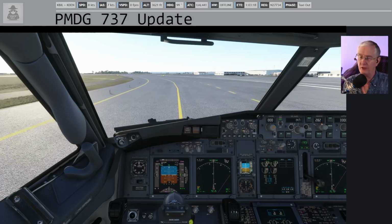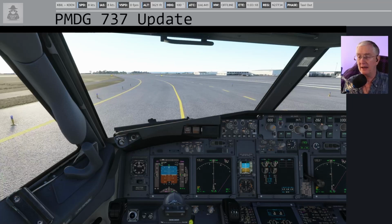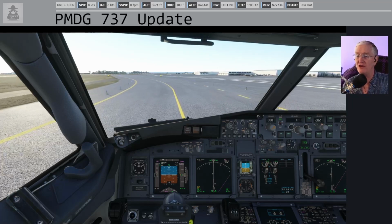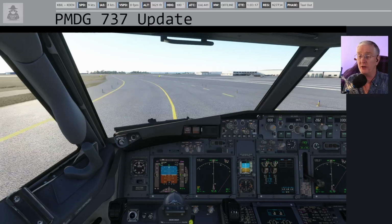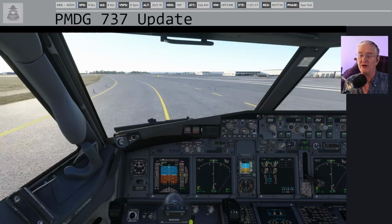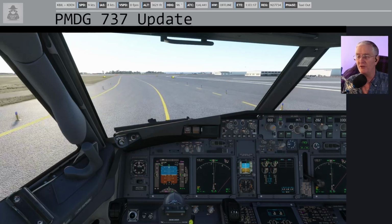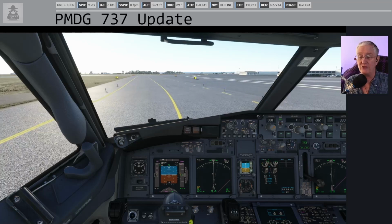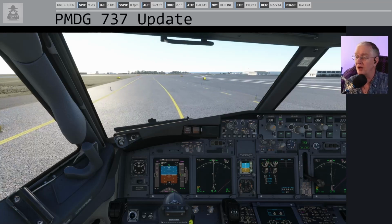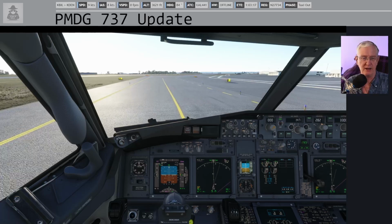Some airline SOPs are going to have you dropping your flaps before you leave the gate. Since I live in a snowy place, I'm always thinking about snow zones, and you don't drop your flaps for takeoff until you get closer to the runway, because you don't want a bunch of snow and ice and junk kicked up into your flap mechanisms.